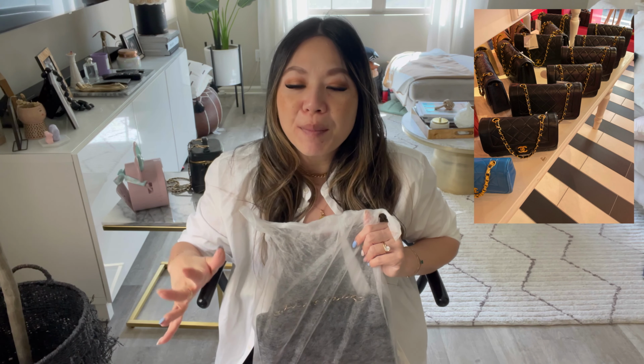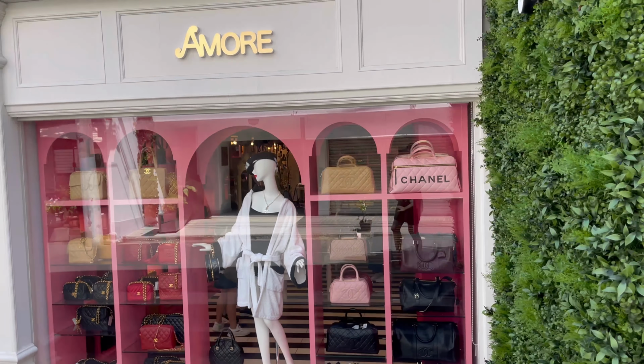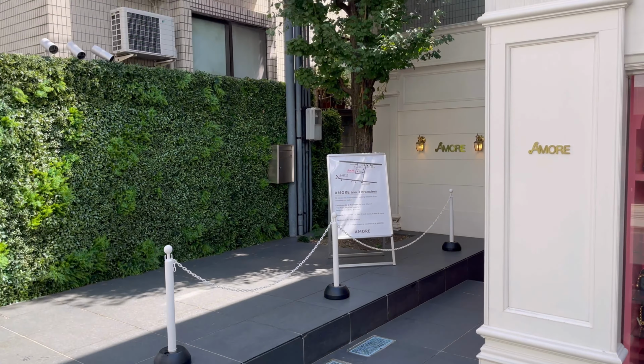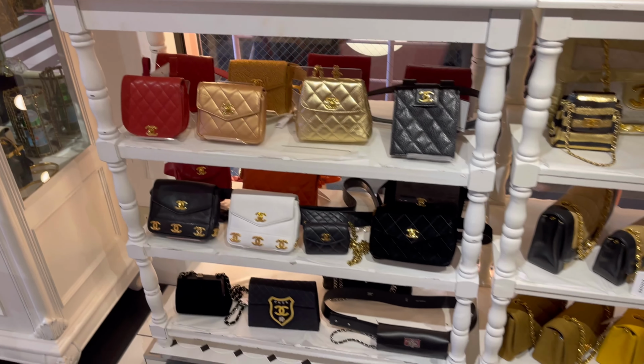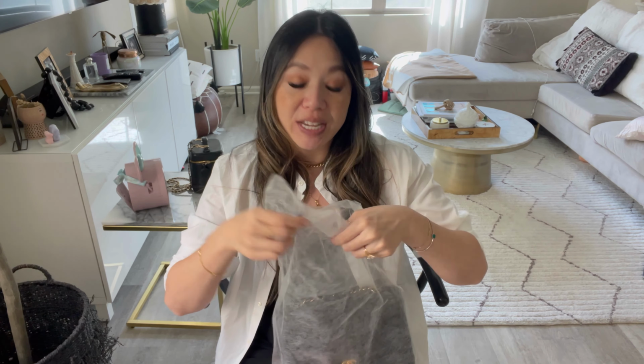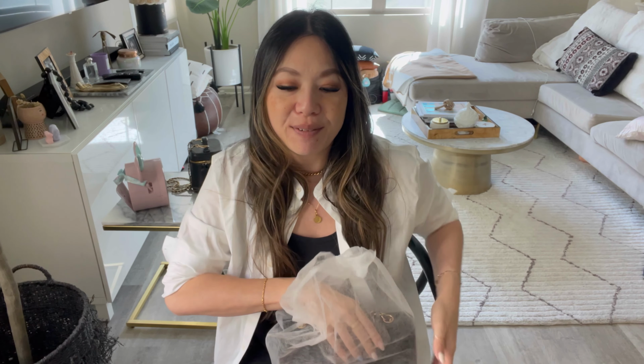I'll insert some clips and drop some photos of the shop itself so you guys can see. I'm sure you already follow them, but just check out how beautiful their shop is. When you walk in, it feels like a Barbie dream house. There's pink everywhere. There's every type of Chanel bag there. Hard to find Chanel bags, classic pieces, just anything and everything. I honestly had such a hard time picking which one I wanted, but I had to stay true to what I actually went in there for, which was this piece right here.